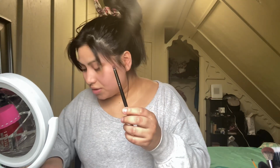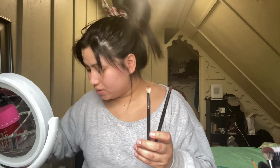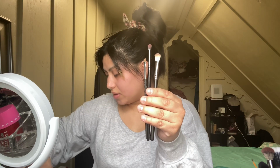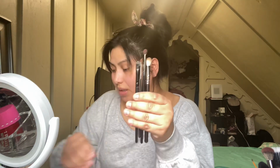You need your blending brush, at least one. Depending on how you do your eyebrows, if you just use a pencil, then you don't need an extra brush. But if you use a pomade, get yourself your angled brush or a specific blending pencil brush. And then what else? Concealer brush, a little flat brush. The angled one you can use as liner too, unless you get yourself an individual liner brush, for example. Is this one? Okay.